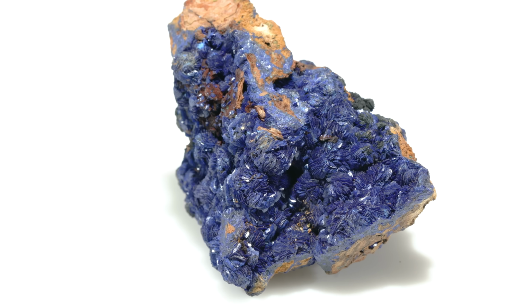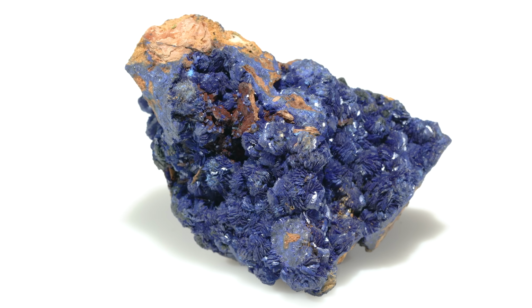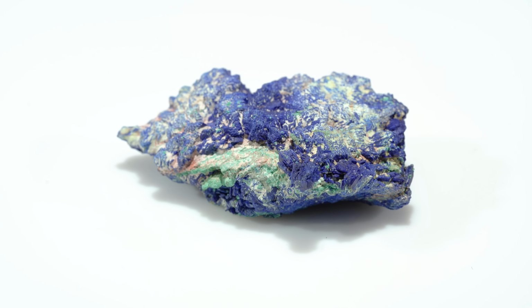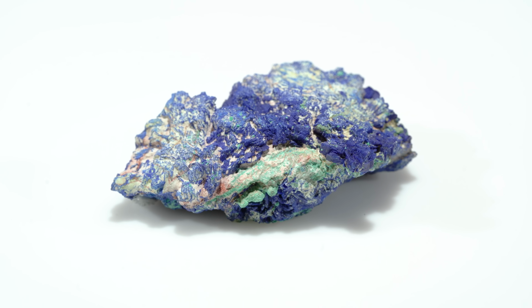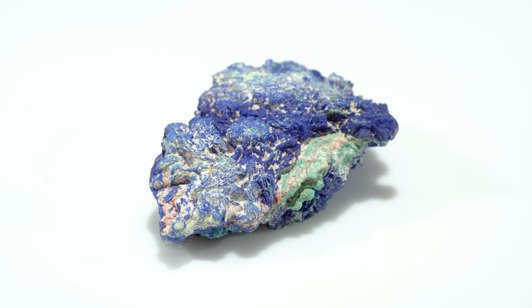Its color is caused by copper, by the weathering of the copper ores. The name azurite refers to its natural azure color, but originally it was called chessylite, and was also named after a mine, just like shattuckite was. I'm not going to pronounce it correctly, but it's the Chessy-Lay mine in France. It was renamed in 1842 by a gentleman named Francois Sulpice Beudant.